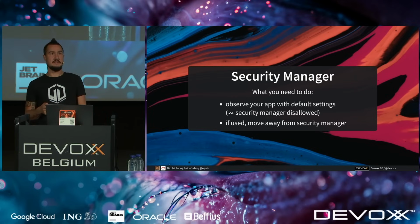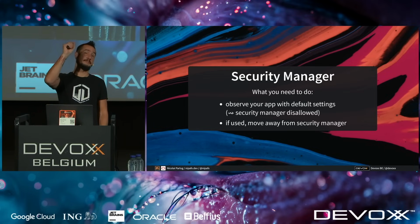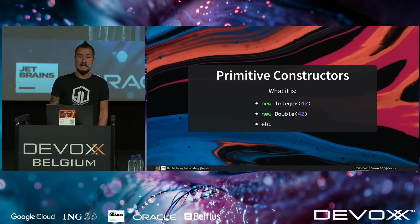And if you do use that class, if you do things with it, then look into that and look into the JEP for alternatives. All JEPs always link the mailing list that is responsible for that change. So if you have any issues, write to the mailing list and ask them what to do about it. Okay, we're coming to a close here.